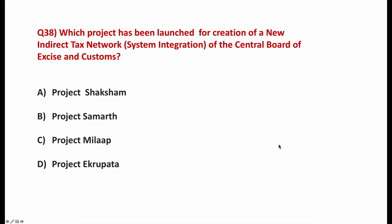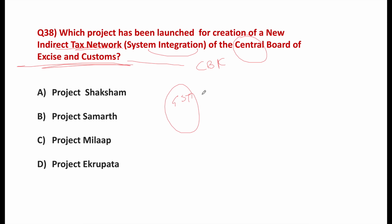Which project has been launched for creation of a new indirect tax network system integration of the Central Board of Excise and Customs? Central Board of Excise and Customs was earlier called Central Board of Indirect Taxes and Customs. And you must also know that GST is implemented by this board. And since GST is implemented, but we don't have properly trained personnel, in Project Saksham we will create a new indirect tax network, and we will also do capacity building by training new people.